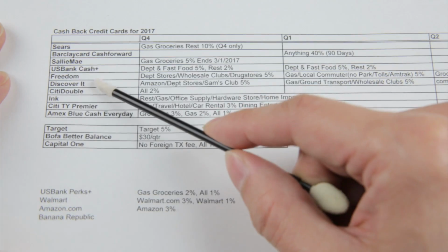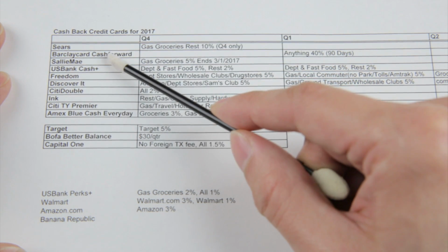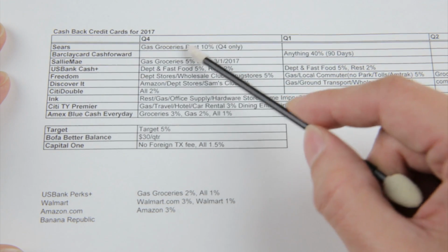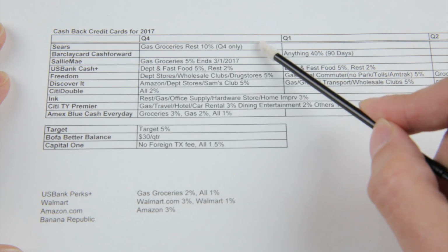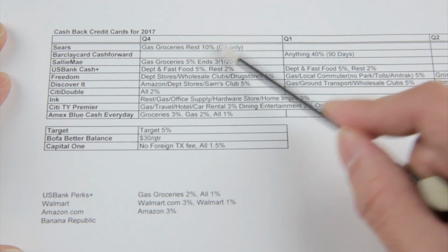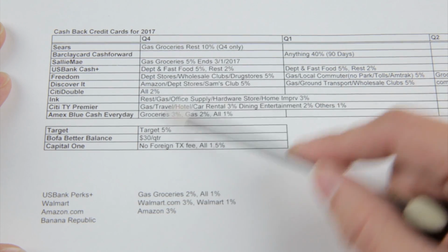So let's just take a look at all the cash back you can get at the best credit cards that I have. First of all, I have two special cards here that you may not have, the Sears and the Barclay Cash Forward card. The Sears one allowed me to get gas, groceries, and restaurant for 10% cash back only in Q4, so all the way up until December 31st, 2016. That's really good already because 10% is way more than these 5% things that you get over here.